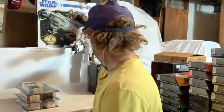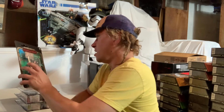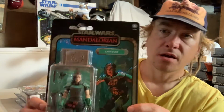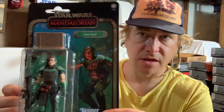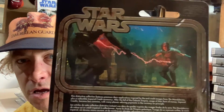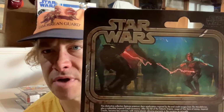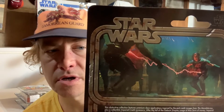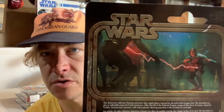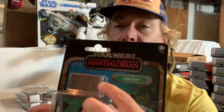So, yeah. We're going to do the vintage carded 6-inch figures. From The Mandalorian, we have Cara Dune. Very cool. We've got the artwork from the credits. Flip it over, and you've got the whole scene there. The artwork is unbelievable. And for some reason, they're electrocuting her belt buckle. I don't know if they're trying to shoot her belt off or who knows. Those crazy Star Wars people. But yeah, it comes with an Imperial credit.